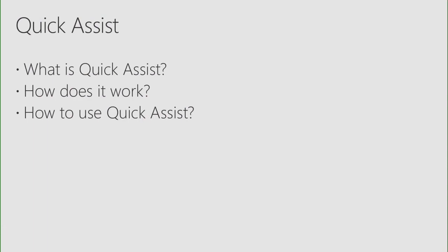So what is Quick Assist? Quick Assist is a Windows 10 app that allows two computers or two users to establish a remote connection for support. One to give support and one to receive support. Simple as that. Nothing more to it.